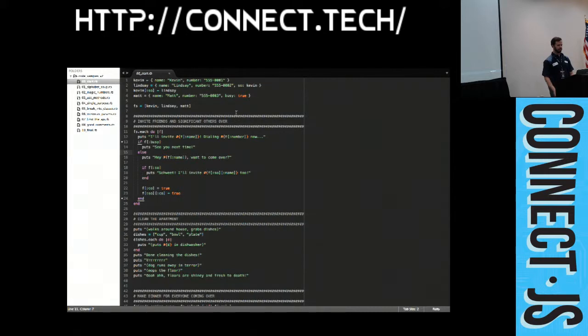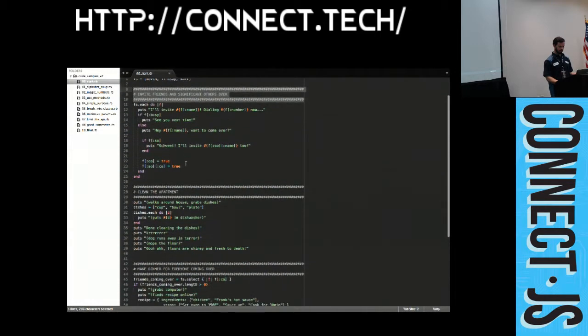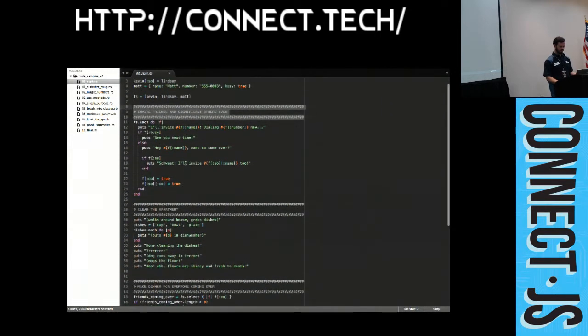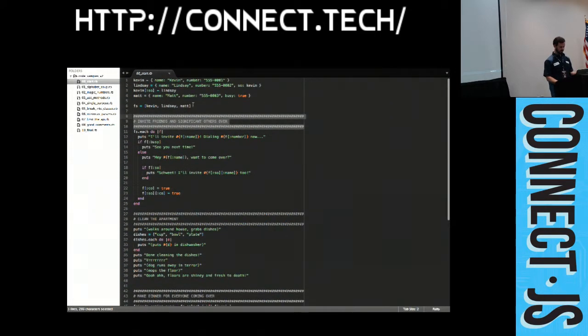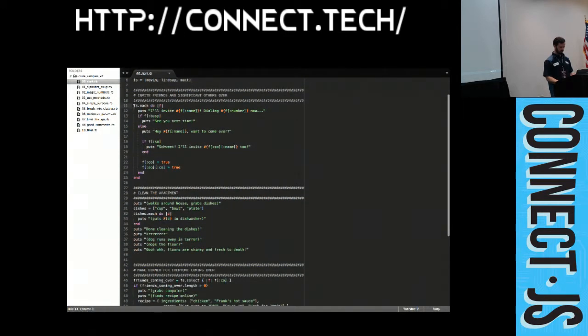So the first thing I did was just try to read through it, just attempt to understand it. And you can imagine that if these comments weren't here, it'd be really hard to follow along with what this code sample is doing. I'm creating random objects. I'm doing something across whatever Fs is.